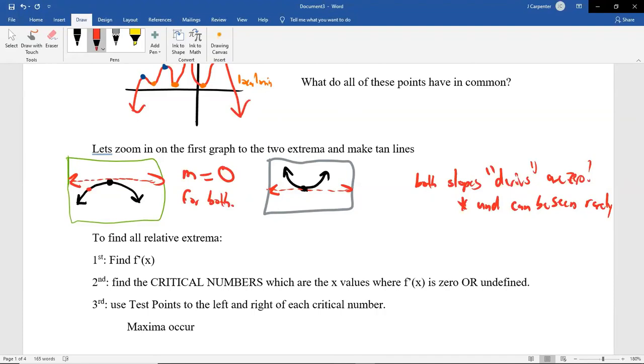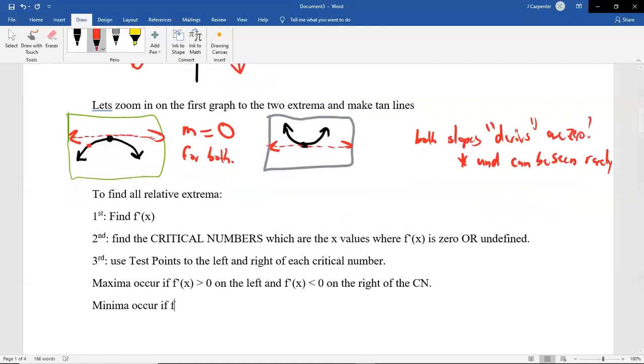Maxima occur. So this is just an extension of the third step. We're still in the third step here. Maxima occur if f prime of x, the derivative, is positive on the left and negative on the right of the critical number. Vice versa, minima occur if the derivative is negative on the left and the derivative is positive on the right of the critical number.